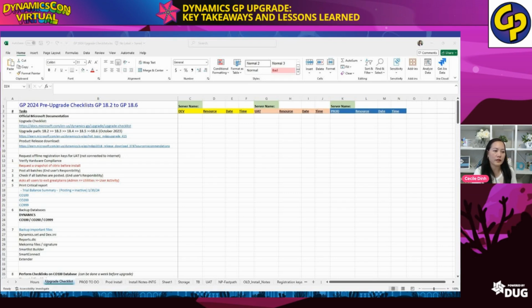These third-party reports. Also, you have to coordinate with your ETL or other jobs that are running to migrate to your GP or to integrate with your GP. For example, we use SmartConnect heavily. So we have around 25,000 transactions per day, and it runs with a job with another department. So I coordinate that as well. I said, hey, this is our go live, and do not run this job for this weekend. Yeah, so they know.